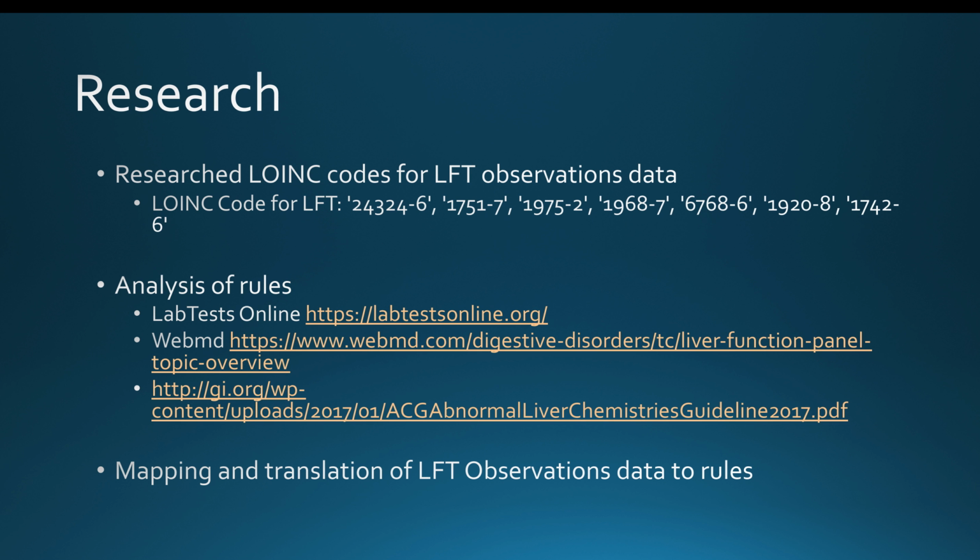For research, we researched the LOINC codes for the LFT observation data. There were almost 6 of them, but only 2 of the codes were useful. Also, we used some online websites where we researched the tests, what the tests give out, what the values are, and how the values affect the rules. Also mapping and translation of LFT observation data to rules, which was provided by Dr. Park.